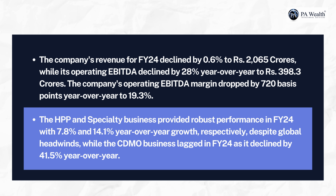The HPP and specialty business provided robust performance in FY24 with 7.8% and 14.1% year-over-year growth, respectively, despite global headwinds, while the CDMO business lagged in FY24 as it declined by 41.5% year-over-year.